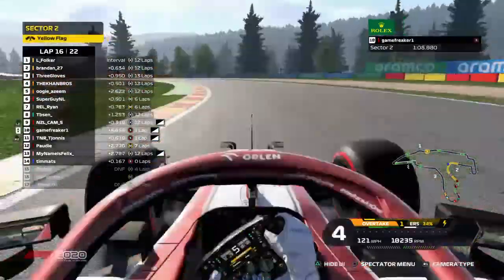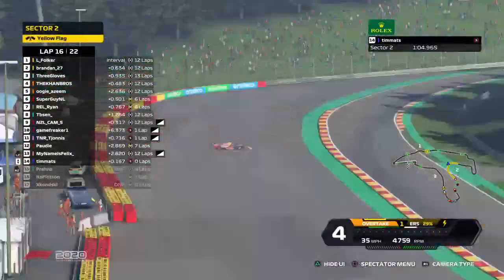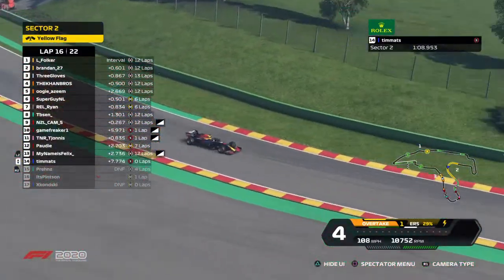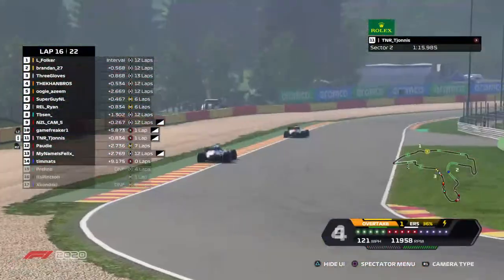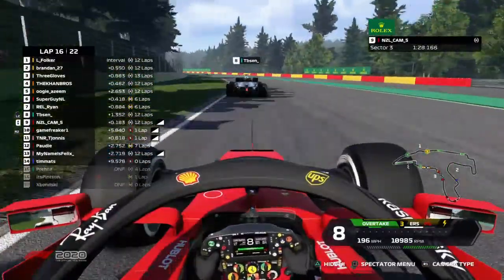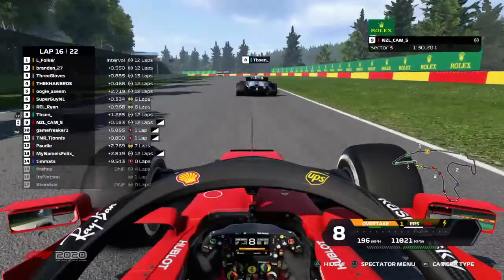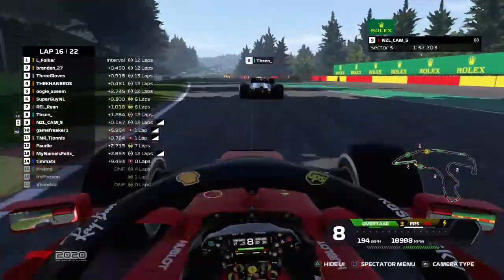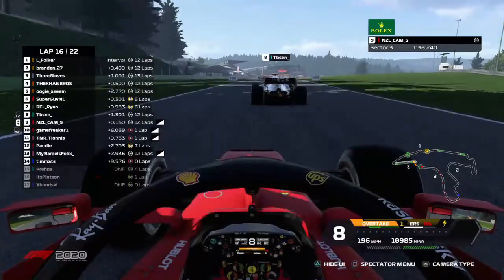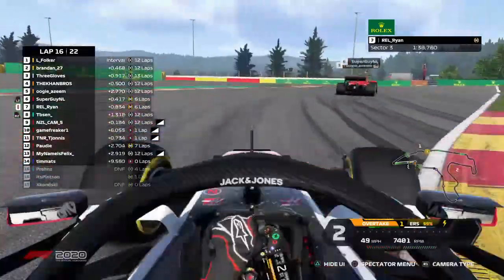Sector 2 yellow flag, oh, Tim Mats. Oh, come on Mats. You absolute Antonio Giovinazzi. Now Cam is catching the back of TV Sen. He's going to want to get this move done for P8, though he has got a penalty, so TV Sen could be safe here. But he's going to send up the brakes. Will he send up the brakes? No, he's too far back.